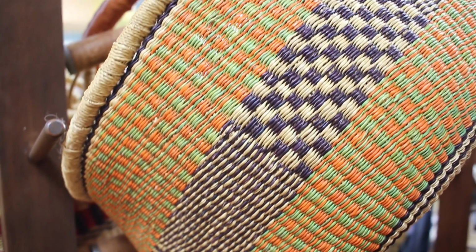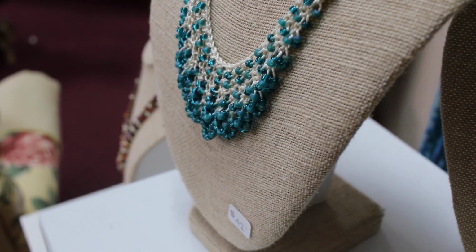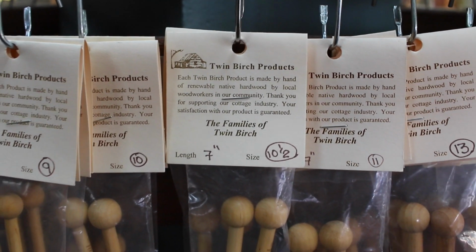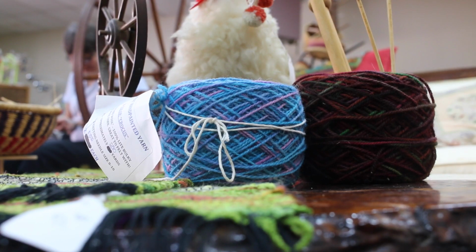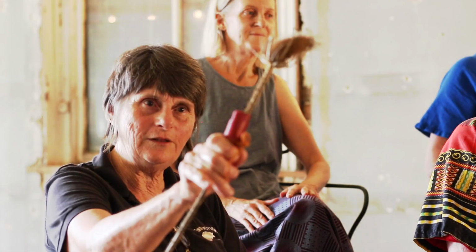We have baskets. We have classes and workshops. We are nestled amongst a community of makers. We also have Twin Birch products. We make handmade birchwood knitting needles and crochet hooks right around the corner from the retail space. So come on down and visit the Teasel.